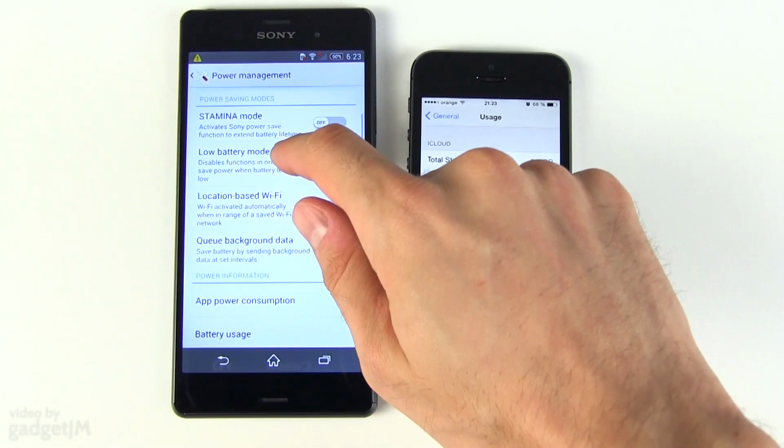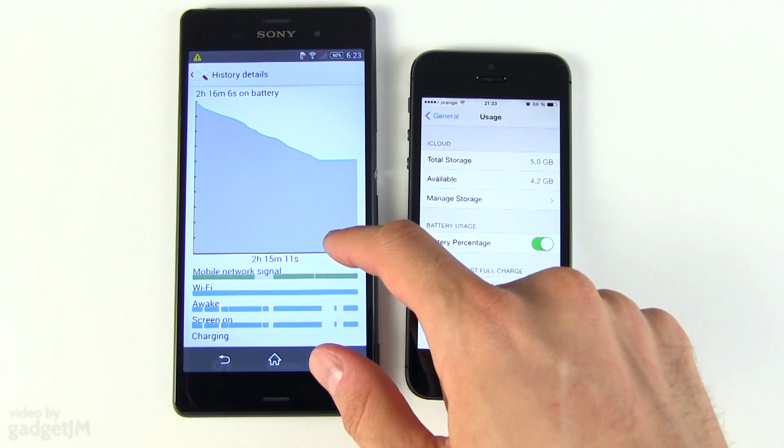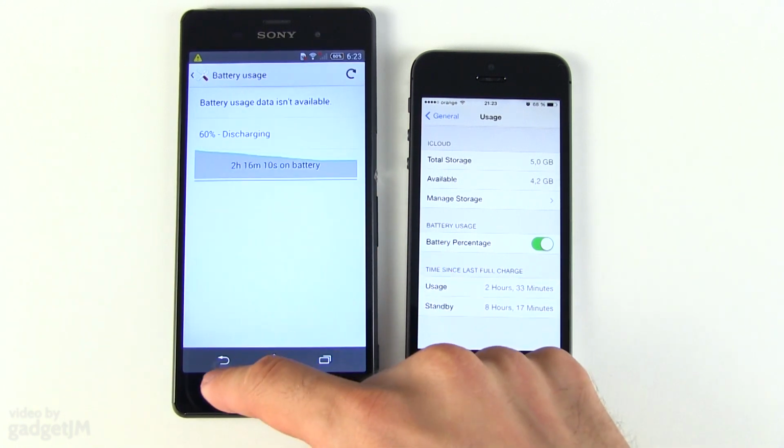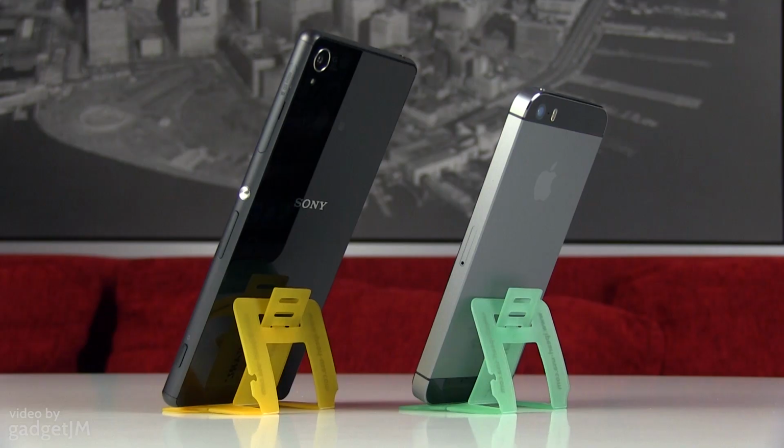You should know that Sony's smartphone tends to outlast the iPhone on each charge, but both can actually get me through 2 days of average use, which is not bad. Of course, the Z3 does pack a way bigger battery than the iPhone, so there's no wonder it tends to last longer. The batteries are encased on both these handsets by the way, so there's no way to swap them for new ones when really needed, like with other phones.